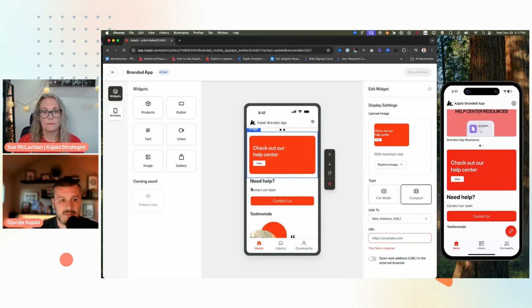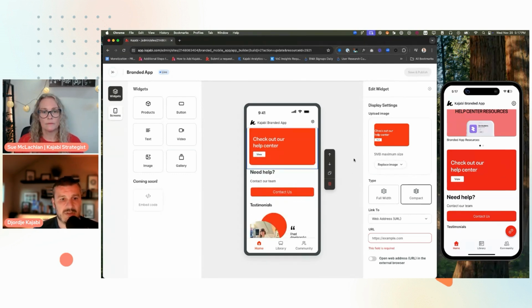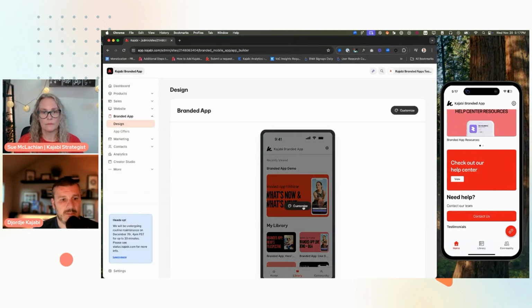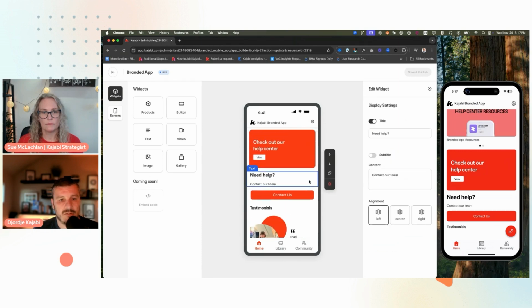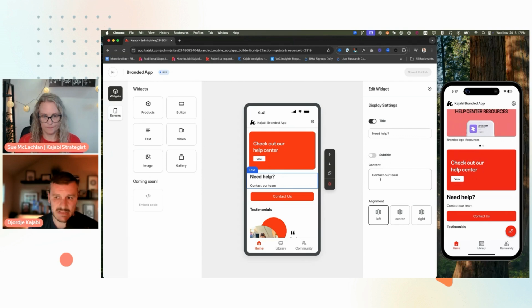And obviously you can supplement. Let me see. You can supplement the content here with the text widget, which gives you ability to add a title, subtitle, text. So you can fill in text in here as well, just like a kind of like a landing page or whatever you wanted to highlight in here.